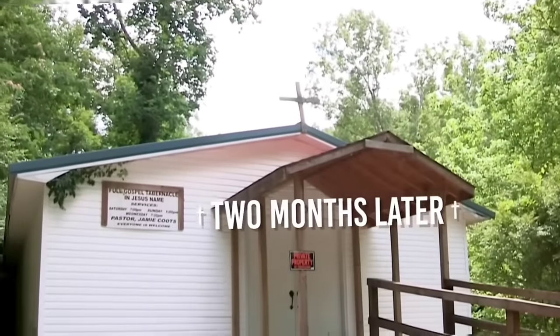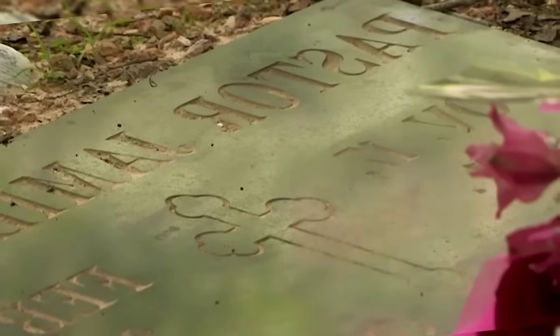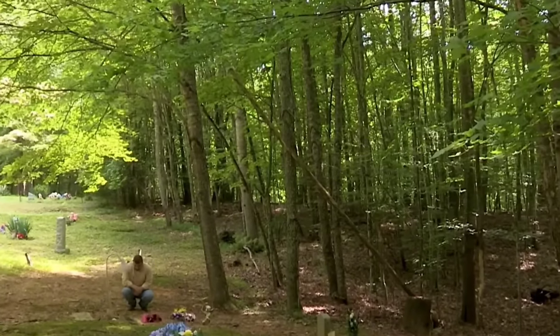The sun sets over the mountains, casting a warm glow over the church where hope and healing converge. In the wake of darkness, let us find light. In the face of adversity, let us find strength. And in the depths of despair, let us find hope.